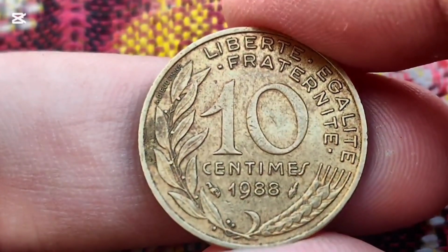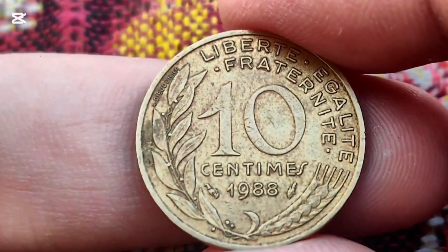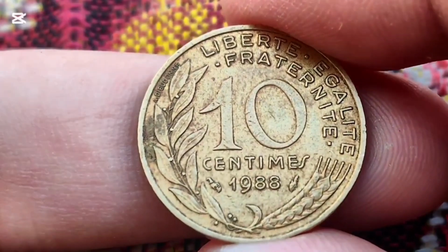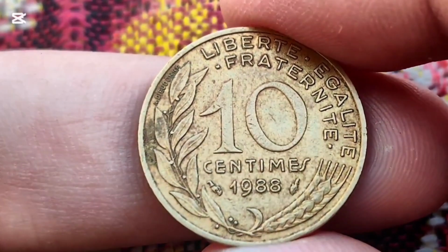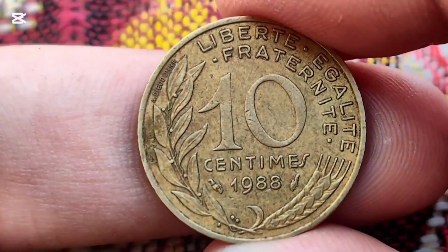So is the 1988 France 10 centimes coin worth big bucks? While most of these coins won't make you rich, certain conditions and rare features can give them a surprising boost in value. If you have one, take a closer look. It might just be a hidden treasure.